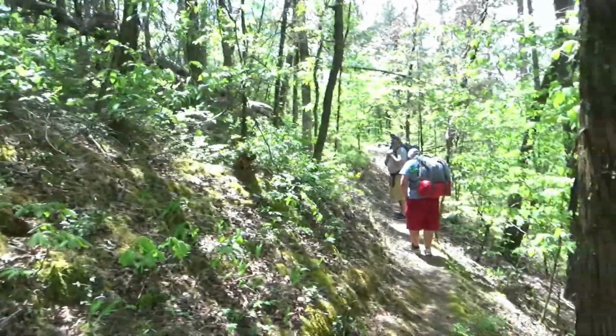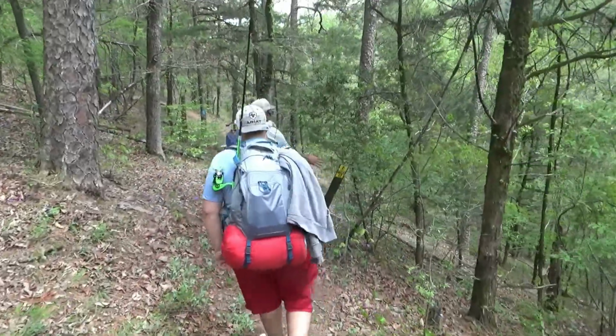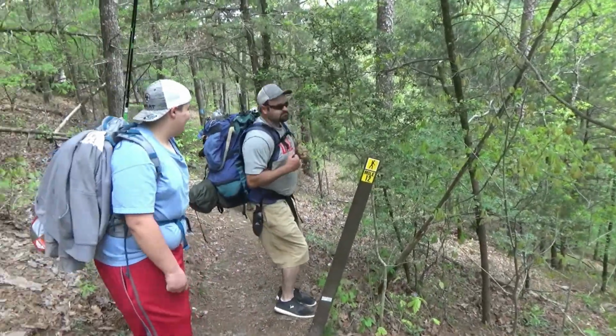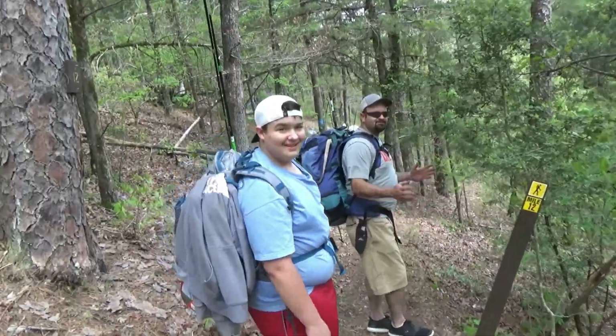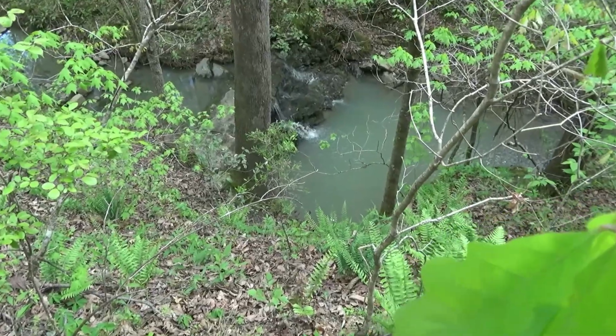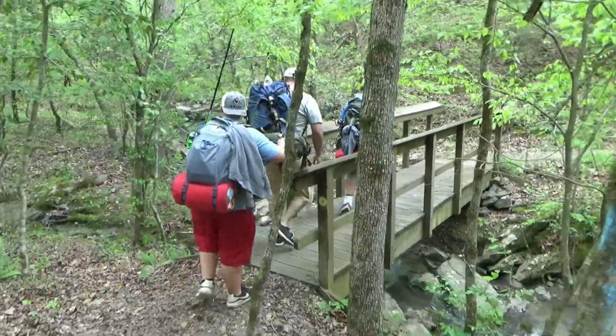Uh-oh, my battery's going dead. Well, we're up on the 12th mile. My battery's getting low. The rooster's tired. Another pretty waterfall down there. Bridge number 38.